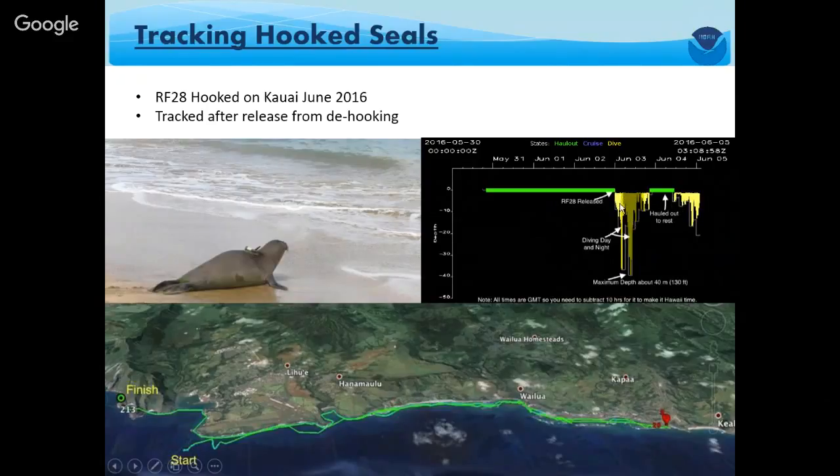So we see the dive depths, and we can tell whether it's day or night. And we see his maximum was about 40 meters or 130 feet. And then we can see when they're hauled out as well. So that's a really great way to track their behavior and see what they're doing and start learning a little bit more about how they're encountering so much fishing gear in their daily routine.